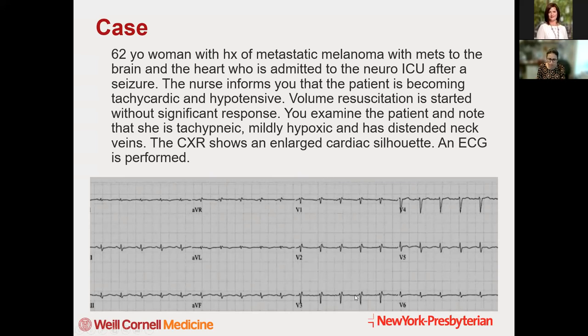The main finding here that I wanted to point out to you guys is that this EKG shows very low voltage. In general, in limb leads, we should have QRS complexes that are at least five little boxes in height. And out here in the precordial leads, there should be at least 10 little boxes in height.